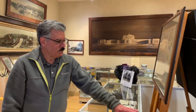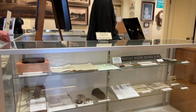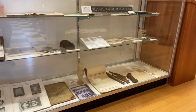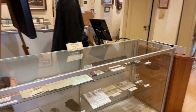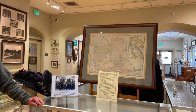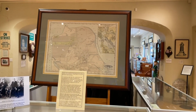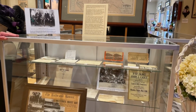We have items here from Colma monument companies that play an important part in the history, and also of San Francisco mortuaries. Over 156,000 bodies were relocated from San Francisco in the 1920s through the 1940s, and we have a display here of some of the items from San Francisco cemeteries.